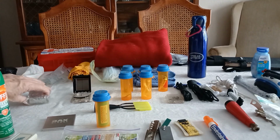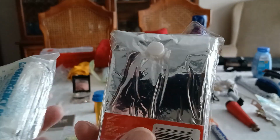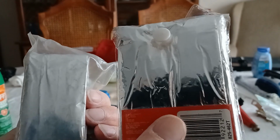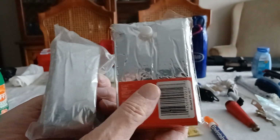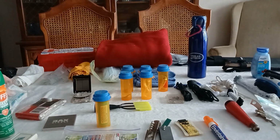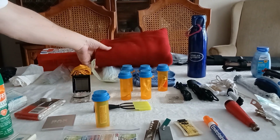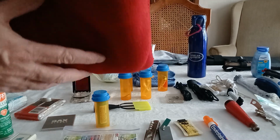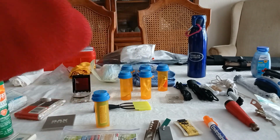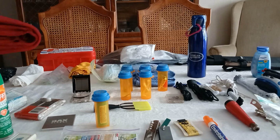I've got a couple of the emergency blankets. These will keep you warm if you're out in the cold. That'll work. They work well in conjunction with a nice little blanket. Okay, I've got 3 of these in my vehicle at all times.